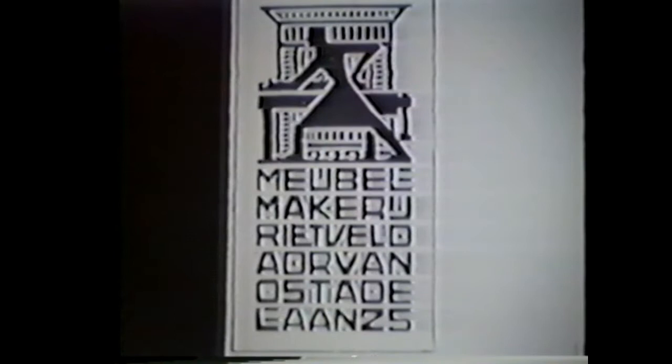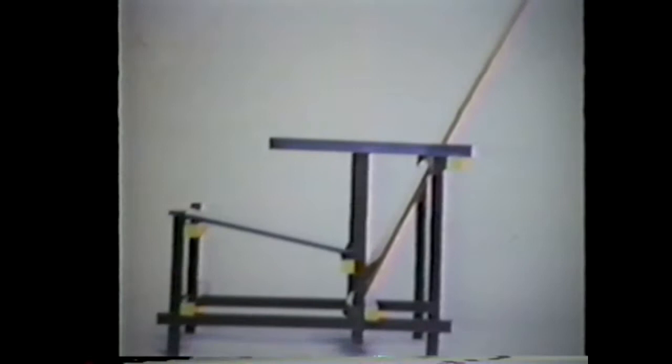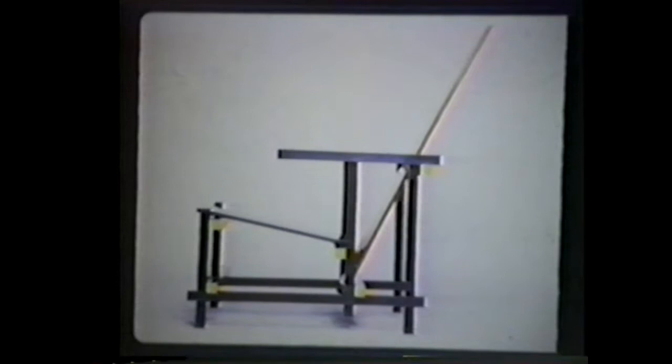Rietveld applied the principles of De Stijl to this chair. Do you think this chair would be comfortable? No. I had the privilege of sitting in one of these chairs, and it's very comfortable. Let's take a view so you can see how the seat and the back are two planes. Now, how does this chair become comfortable?